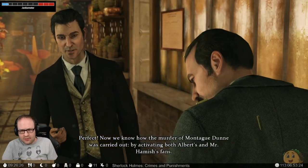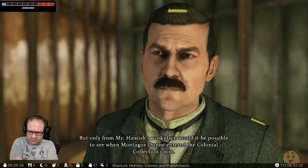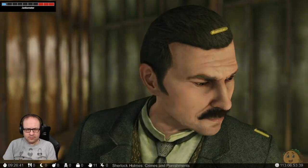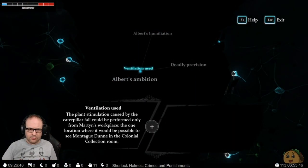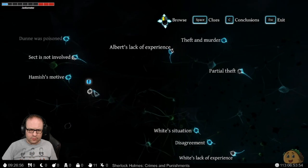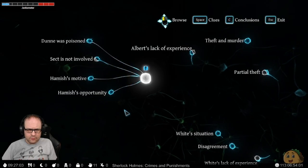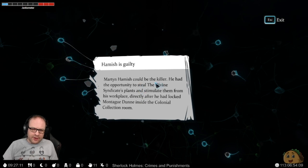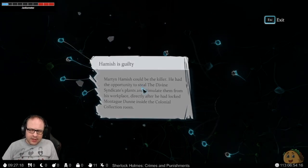Perfect. Now we know how the murder of Montague Dunn was carried out, by activating both Albert's and Mr. Hamish's fans. But only from Mr. Hamish's workplace would it be possible to see when Montague Dunn entered the Colonial Collection Room. He could be the killer. He had the opportunity to steal the Divine Syndicate plants and stimulate them from his workplace directly after he had locked him inside the clone. I believe it was him.